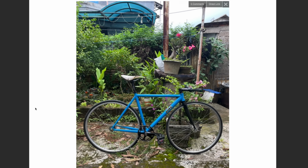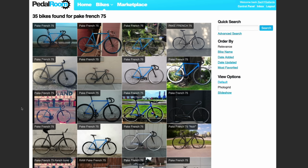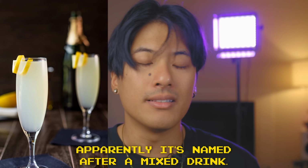So many questions surrounded this bike. Why was it called the French 75? Was it made in France? Was it designed in France? Did it have a French threaded bottom bracket? Did a French dude ride one? No. But why didn't very many people buy it?